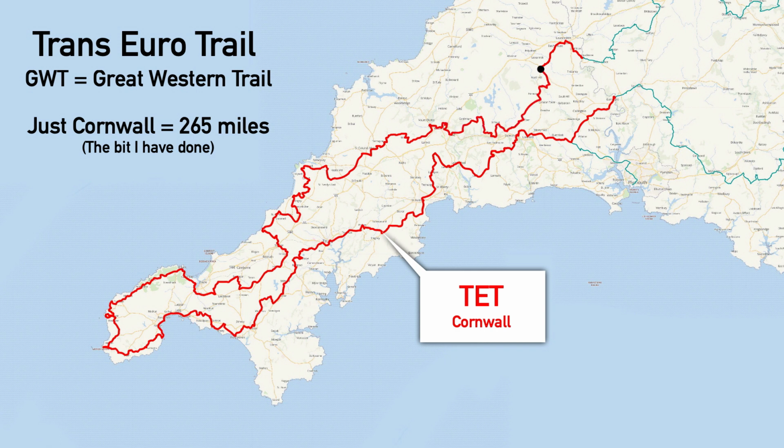So there's going to be a huge margin for error. The further I project, the bigger the margin of error. Just going on what I've done myself.